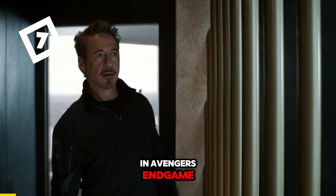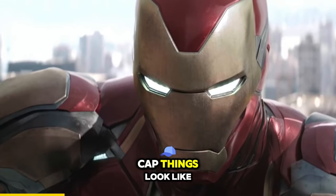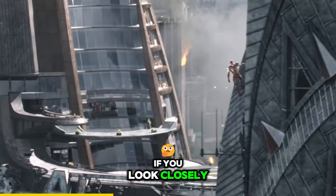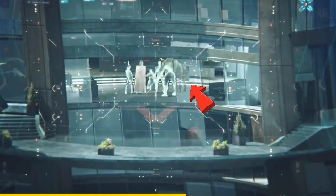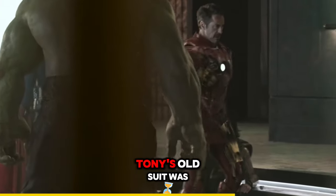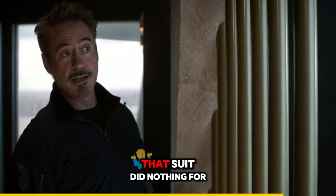In Avengers Endgame, when the Avengers infiltrate the tower, look at this scene. If you look closely, you can see that Tony was able to scan the whole team except for Iron Man. This shows how advanced Tony's old suit was, as even his future self wasn't able to scan him.